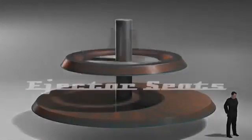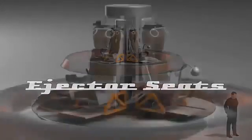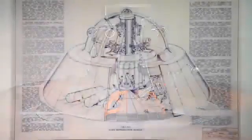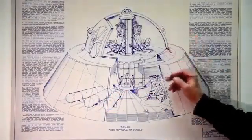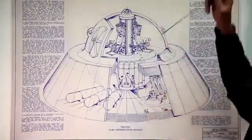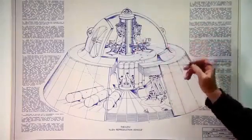And then the ejection seats are mounted back to back. There's 4 of them in the smallest version of the craft, and they're mounted on this central column on a set of rails. In the event of an ejection, the explosive bolts separate the top and the bottom halves of the crew compartment, and the entire outer sheath of the central column pulls away along with the upper half of the crew compartment and the ejection seats.